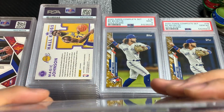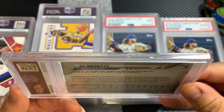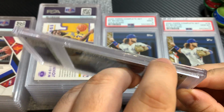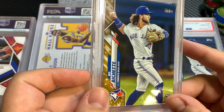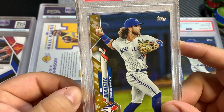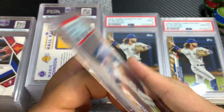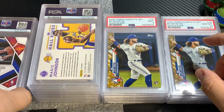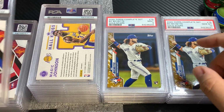Yeah, I mean, it's kind of hard to really see in the video, but the slab itself, right here, it's cracked inside. I don't know. Good they only paid $15, man.